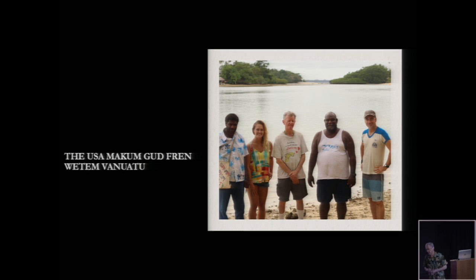But I'm sure very few of you know how to speak Bislama. That's sort of the Vanuatu equivalent of Pidgin English, but the big guy there, second from the right, that is the chief of Mafia Island. He's the guy that gave me permission to go out there and examine some of the wreck sites. But then Bislama, the USA, make him a good friend with Vanuatu.